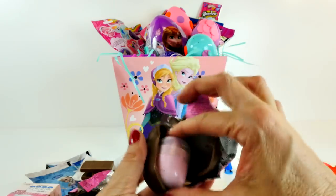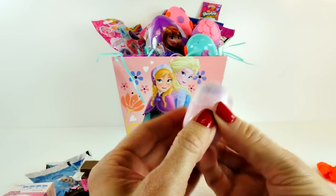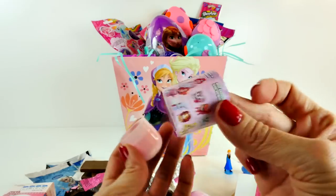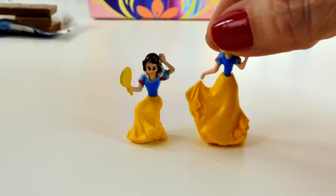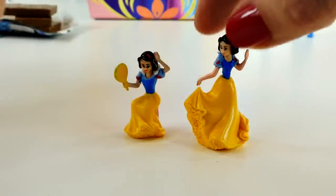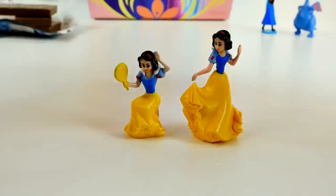All right, let's see who we get. Oh, it's definitely something different. I saw pink, that's how I know that. Oh, you're kidding me. The pink that I saw was the paper. Look at this, you guys. Here are the two different Snow Whites that we opened today. So in this one, she's sitting down and she has a mirror. And in this one, it looks like she's holding up her skirt. Maybe she's getting ready to curtsy.